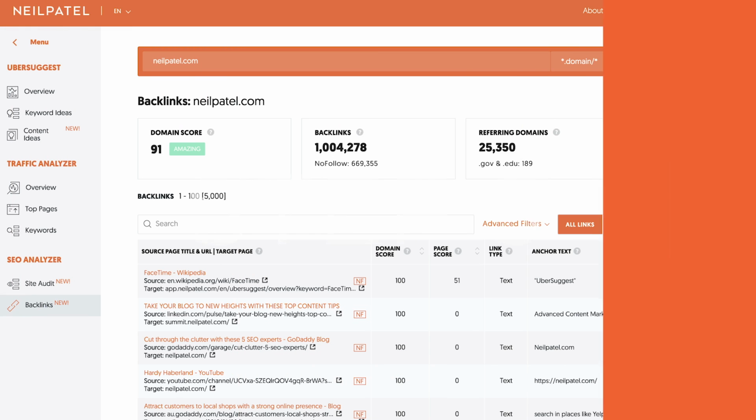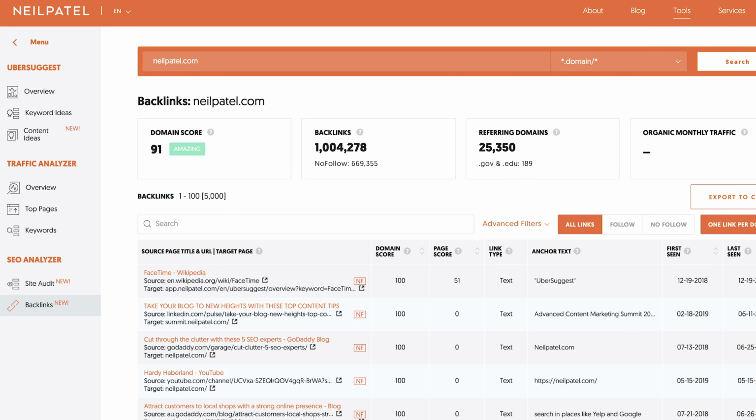Last but not least, use Ubersuggest backlinks. That's the backlinks report in Ubersuggest to identify new link opportunities. Always look at your competitors, their new links, the lost links, ones that they're recently getting. Ubersuggest will show you this in the backlinks report.